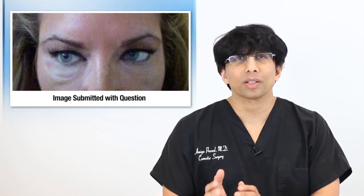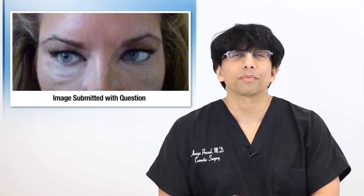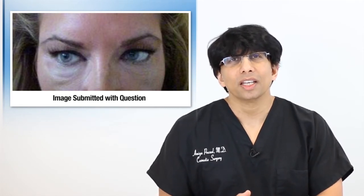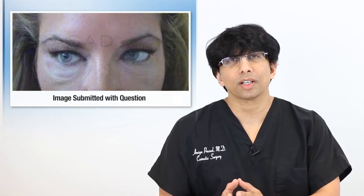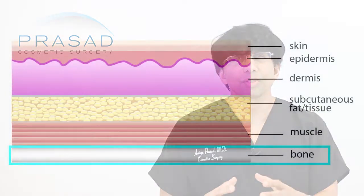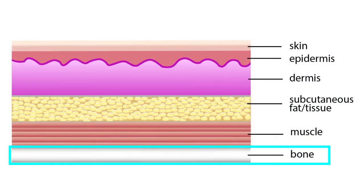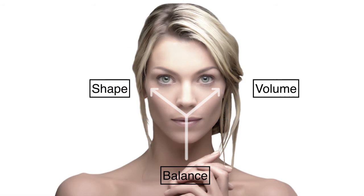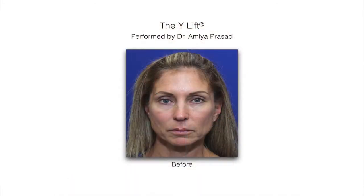What I would probably do to assist someone like you in my practice is consider using the most solid structure on the face, which is the bone structure, and the soft tissue overlying the bone, which is mostly muscle, to provide you with volume. The concept is structural volumizing, and the method that we use is called a Y-lift.